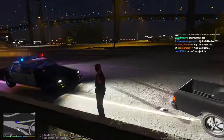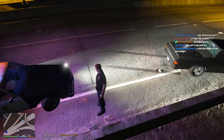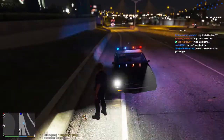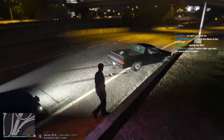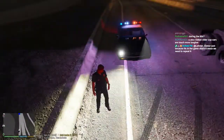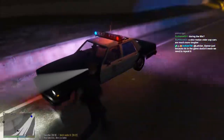All right, dispatch. Need one for pickup. Suspect placed under arrest in the main bank arena. Yeah, he had some interesting items for sure. During the 80s, Los Santos is a very progressive city, even during the 80s. So we're gonna wait on transport to get here.